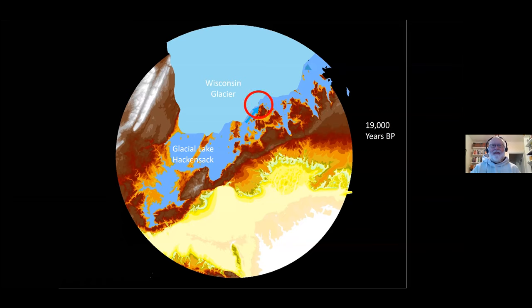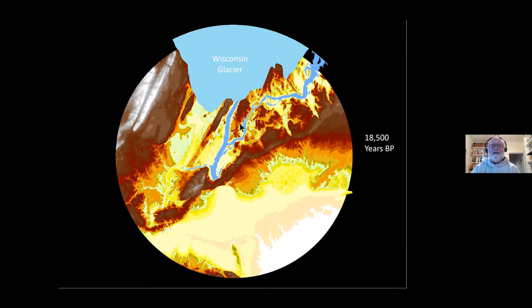And eventually that, oh yeah, I forgot to show that. That's exactly the place. If you look at the modern underwater bathymetry, you can still see this series of waterfalls that are now covered by the water of the East River, marking the water falling down and falling down and falling down with great force. So eventually the water drained away out this way.